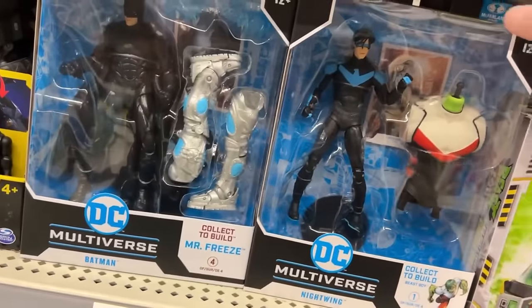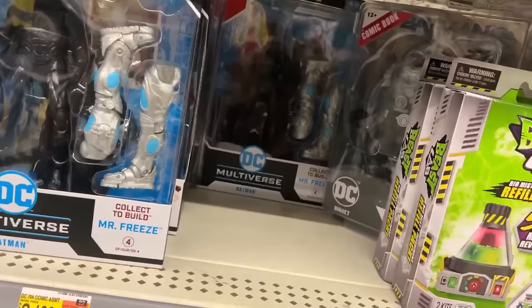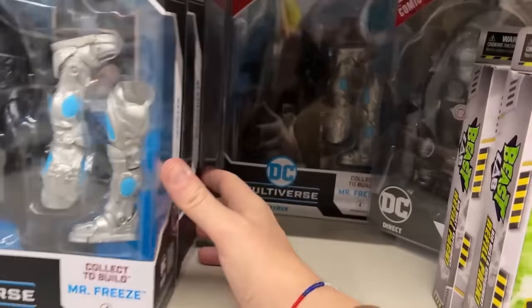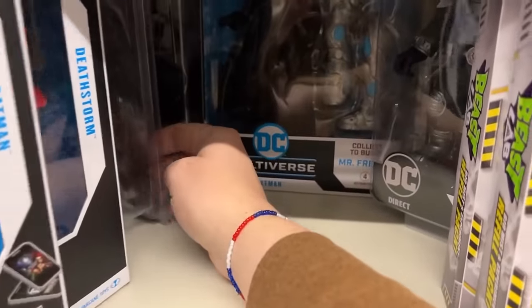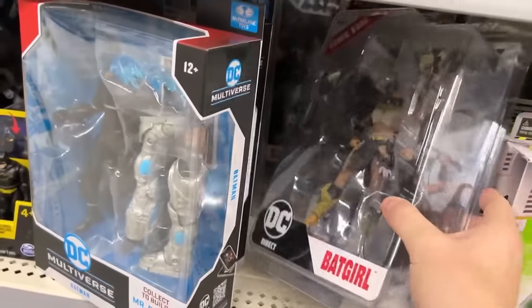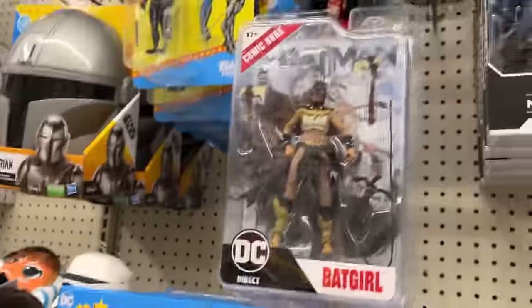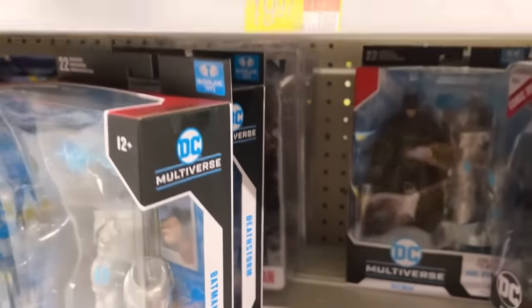We'll see what they got in Build-A-Figures and stuff down here. Nightwing, Raven, there's another Clooney. Deathstorm, Batman, there's a Bat, another Batgirl. How sweet would this be to pull the platinum out? That's not it, but still cool to see it. Some Batgirl now in two spots up here. Just had to come to Pennsylvania to find Batgirl. How about that? Well, they got Robin. They got the whole wave here at least.